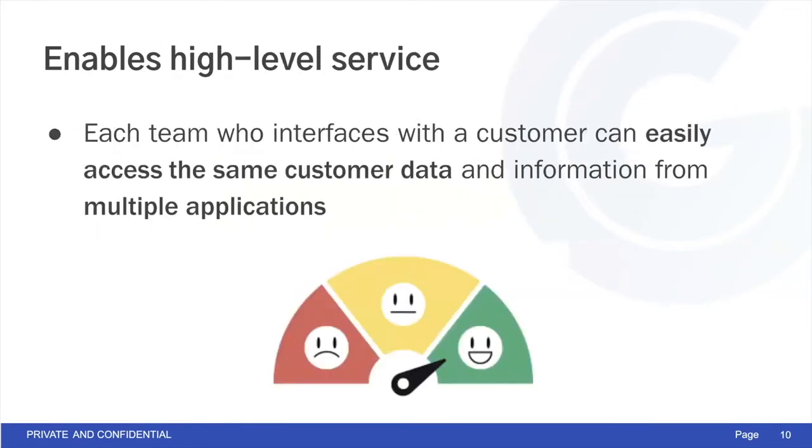To enable the best possible customer experiences, every department and every staff member that may interact with the customer will need access to the same data. In most cases, this means accessing the information via multiple software applications.